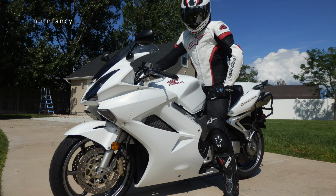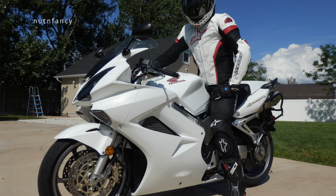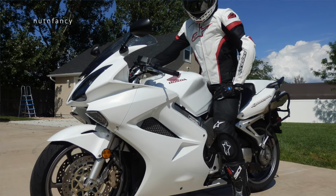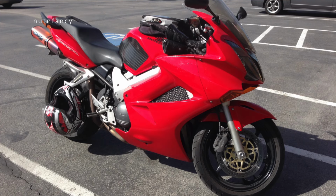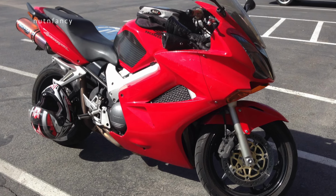It's just not enough power for me, the VFR. Great looking motorcycle, kind of a touring bike. The engine's not big enough for me personally. It's not stable enough in the wind. It's too lightweight. It blew all over the place. It's just not fast enough.